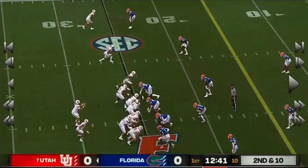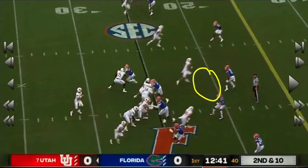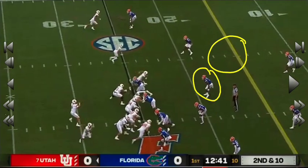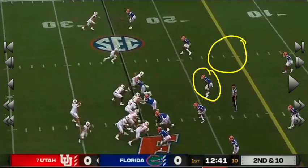2nd and 10 now, the very next play. We talked about in the podcast heading into the game that Bernie was going to have a really tough matchup, as were any of Florida's linebackers, dealing with the tight ends on Utah. In this case, we're not dealing with a tight end. We're actually dealing with a receiver who they line up on Bernie. But regardless, it was going to be a problem.